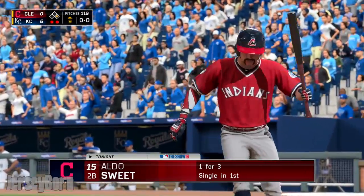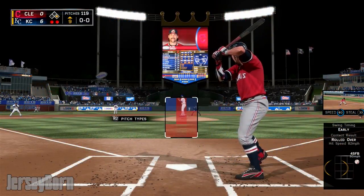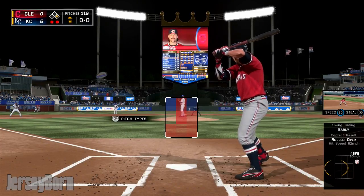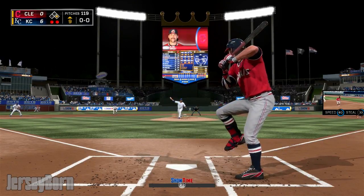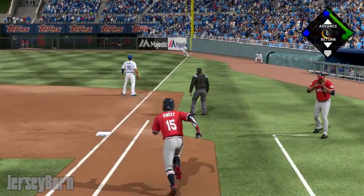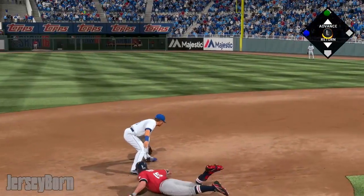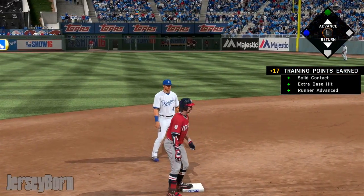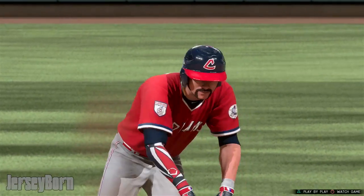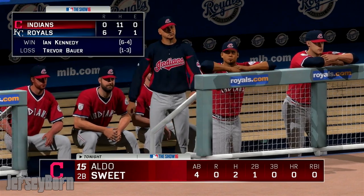He comes up later on here, top half of the ninth, runner on first, 2 outs, down 6-0. Here comes the first pitch of the at-bat. Sweet's going to take this one down the first baseline, past the diving glove of Hosmer. Runner goes from first to third with ease. Sweet's able to get to second base using his speed to get there before the cutoff throw. So he has a double, moves the runner over to third, and the Indians end up getting shut out, though, by a score of 6-0.